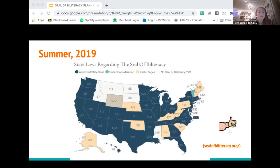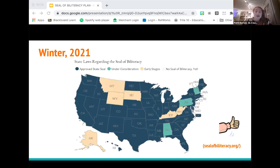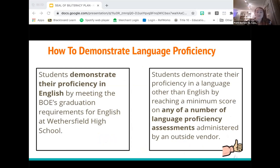If you can see in the next slide, our map in summer of 2019, you can see there were only a handful of states who didn't have the Seal of Biliteracy. And then winter 2021, you'll see many more states are at the early stages or under consideration, and no states have not had it yet. So Connecticut is one of those states that really went to this early, and we are really excited about it. So how can students get this? Well, they have to demonstrate language proficiency in English and another language other than English. They demonstrate proficiency in English just by meeting the Board of Ed's graduation requirements. And then additionally, they demonstrate their proficiency in another language by taking any number of language proficiency assessments that the district can choose from.